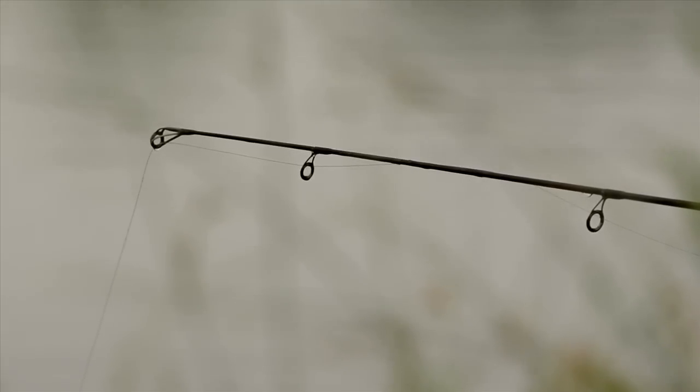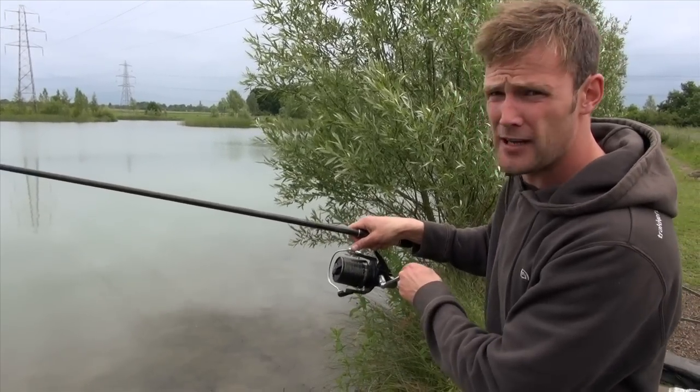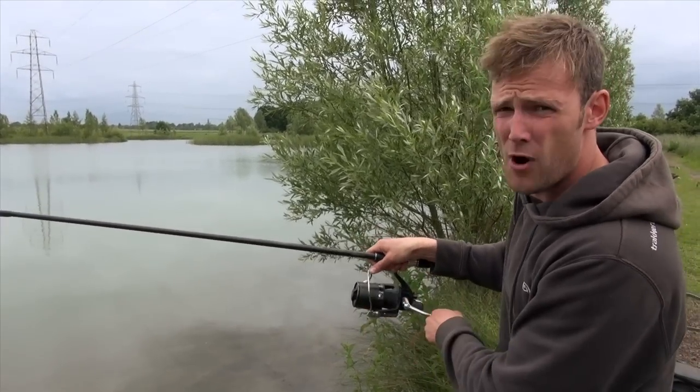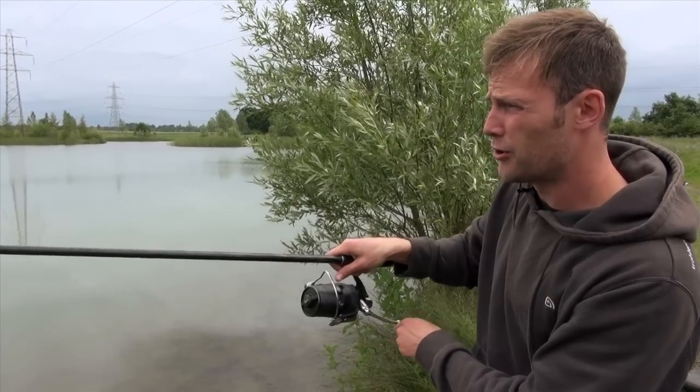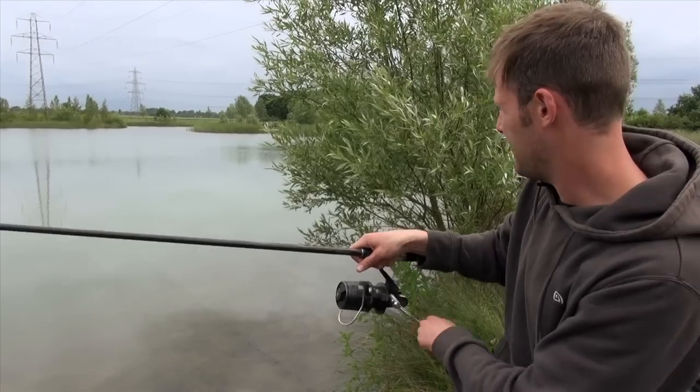Right, we're into the first one of the session. There's been quite a few fish showing out there and I was starting to get itchy feet. I'd moved the rod and I was starting to think that they might be off the bottom. The lack of activity on the rods was suggesting that I should have had a bite, but I gave it a little bit longer, the rod's gone off and we're into a fish.